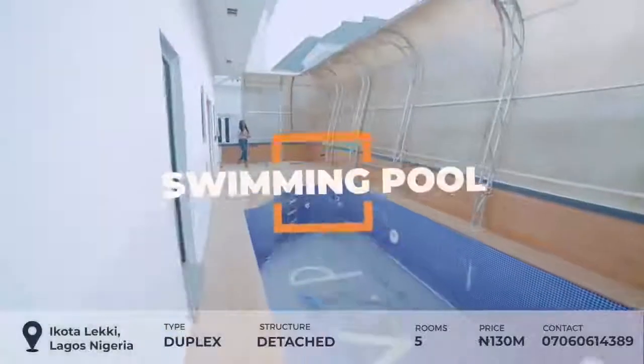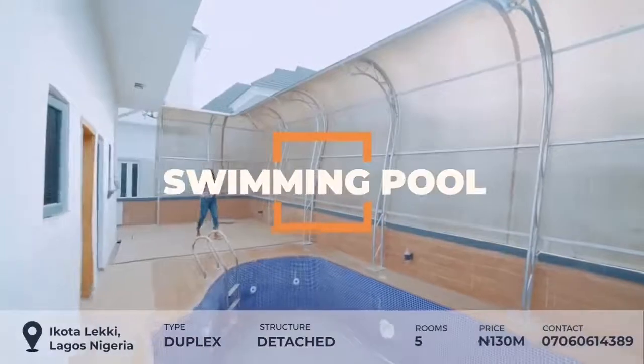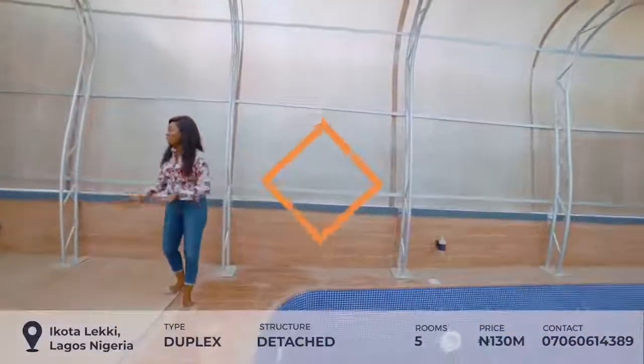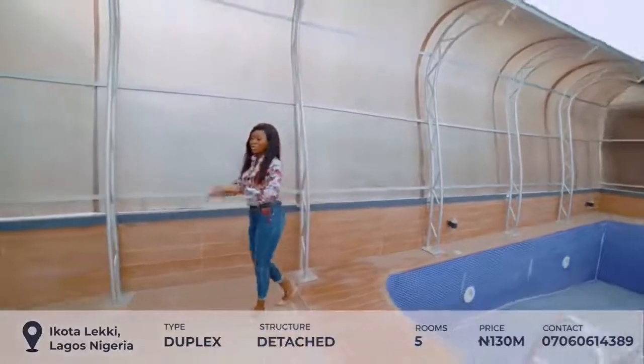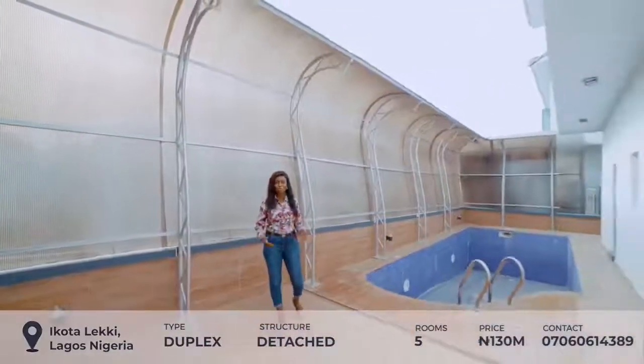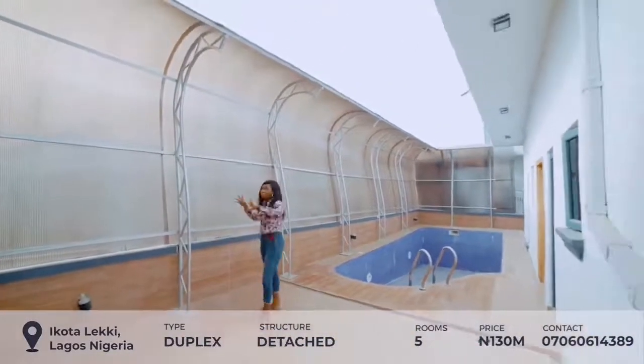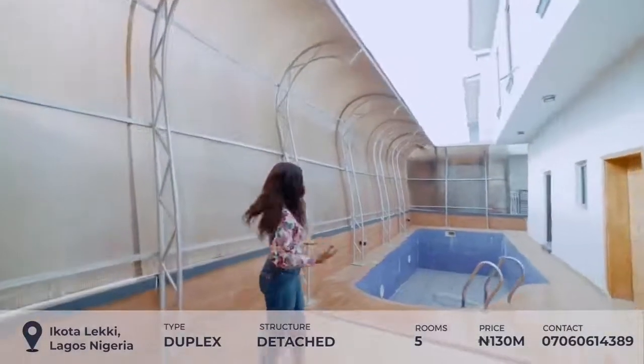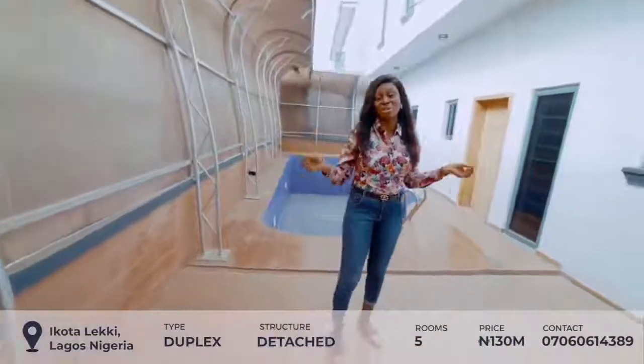Right here is the swimming pool. There is no water here now, but when you buy it, you can put the right amount of water in it. So you could actually have your friends come here, have a pool party with a couple of friends. There is a covering already. You could still extend the covering if you want to, but this is exquisite. This is really beautiful. Now, this house comes with everything you need.